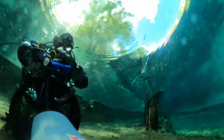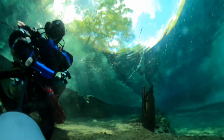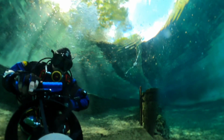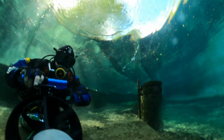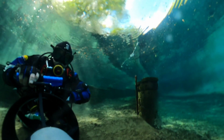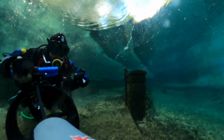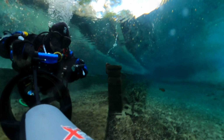I had to change out lights. You'll see one on my wrist there. The other one, my big blue, that has the big video light, the bracket, the screws came loose. So I wasn't able to use it.